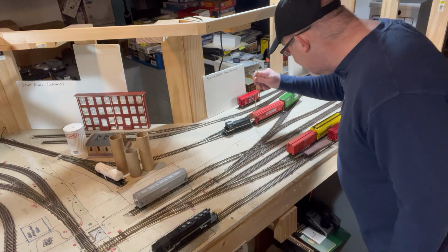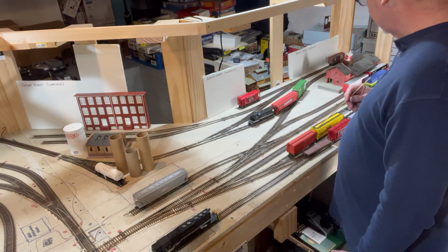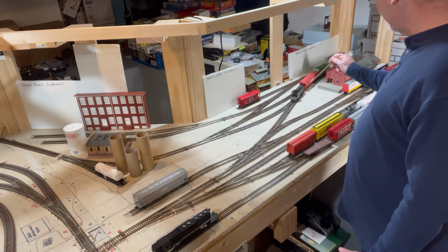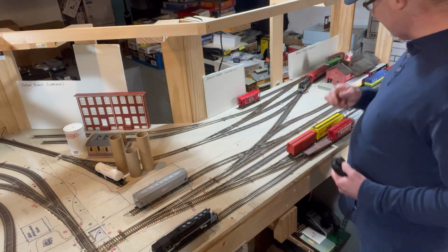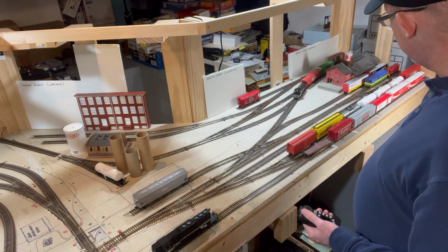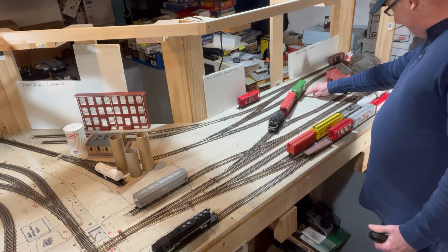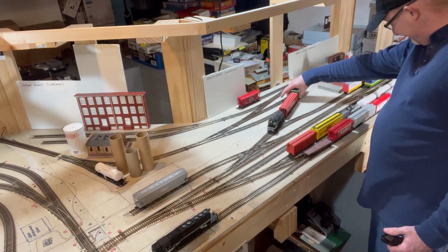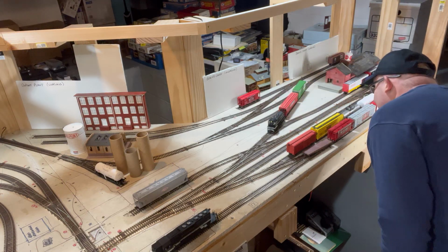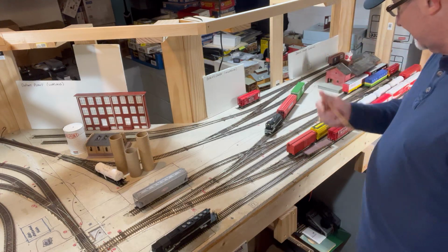Alright, so, alright, now I got a good couple. I think this is the one that still has some of those plastic KD styles on it, the Easy Mates or whatever they call them. Sure, why not? I got just about all the axles off on that car. Okay.